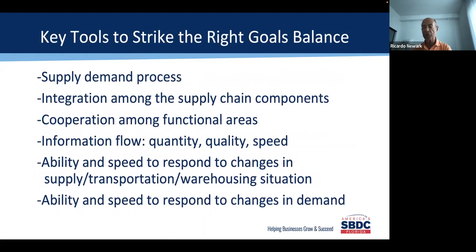So which are some key tools to strike the right balance? First, you need a supply-demand process. Not many small businesses have it, but a supply-demand process is primarily to anticipate your demand and structure your supply to meet those requirements. That implies estimating or forecasting your demand, understanding your lead time, understanding when you need to place the order with the suppliers, and understanding all the dynamics of that process. So it's not that you get surprised because, oh, my demand is not what I expected. There are always going to be blips and factors that you didn't expect, but you need a baseline of your expectations on which you base your purchasing activities.